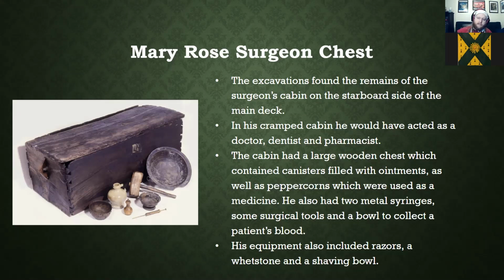It also included razors, a whetstone, and a shaving bowl. That bowl can also be used for bloodletting, so super fun. And there is a medical text that goes through the contents and breaks it down, put out by the Mary Rose Museum. That's a little hard to find and kind of expensive, but it is there.